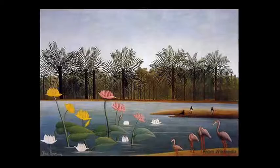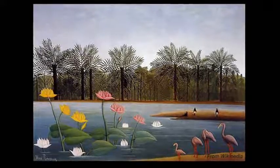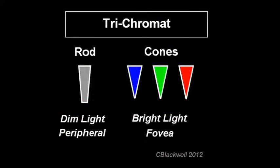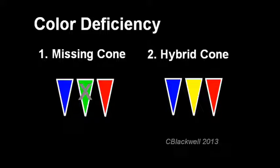As humans, the rich level of color vision that most of us enjoy is based on having 3 color cones, resulting in what is called trichromatic color vision. We also have rods for vision in low light, but they don't contribute to color vision. Things, of course, don't always go as planned. Color deficiency usually occurs in one of 2 levels.